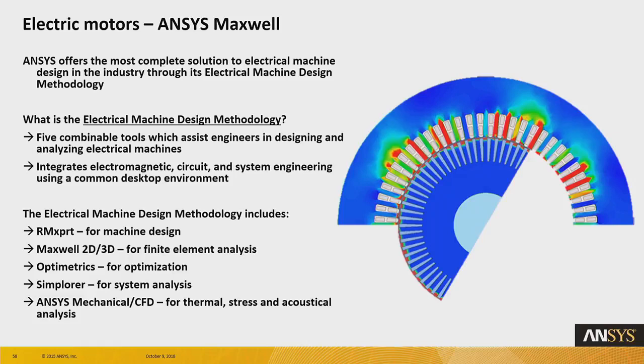And you can use Optimetrics, create variables and run an optimization study. You can use Simplorer for system-level analysis. If you want to integrate the drive with the motor, you can use Simplorer there. And you can couple Maxwell with Mechanical or CFD for thermal and structural response. So let's go into a demo of the tool here.